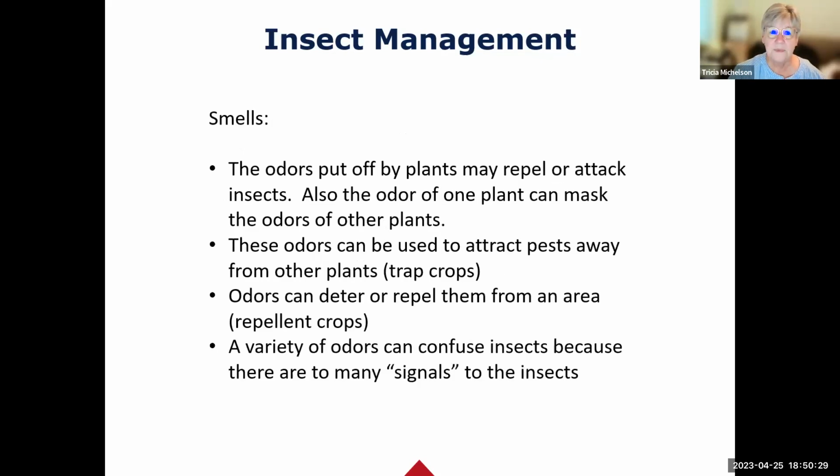Now, with the smells, the odors that are put off by plants can either repel or attract. And the odor of one plant can mask the odor of other plants. Now, these odors can be used to attract the pests away from a plant to another plant, and that's called trap crops. And I have a slide just on that, or a couple slides on that later. And odors can be used to deter or repel them, and those are considered repellent crops.